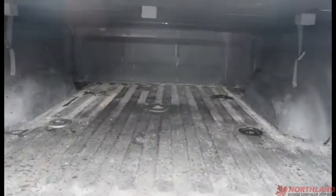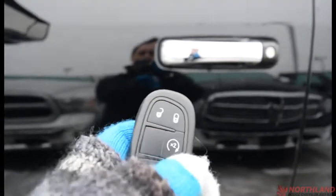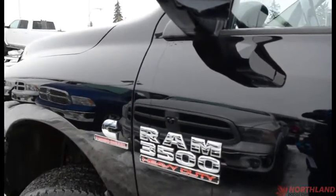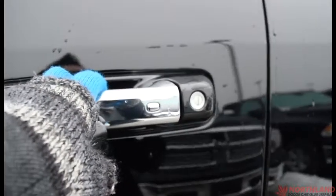Okay, we got our keys here, so 2 presses to unlock all the doors, 1 press to lock them, and then you do have 2 presses of this guy to activate your remote start, which is awesome, especially in the winter here. It gets it nice and warm for you. It gets those heated seats going. It does also have proximity keyless entry, so if it is locked and you have your key on your person and you put your hand in there, it will unlock for you. You also have the button to lock it if you did want.